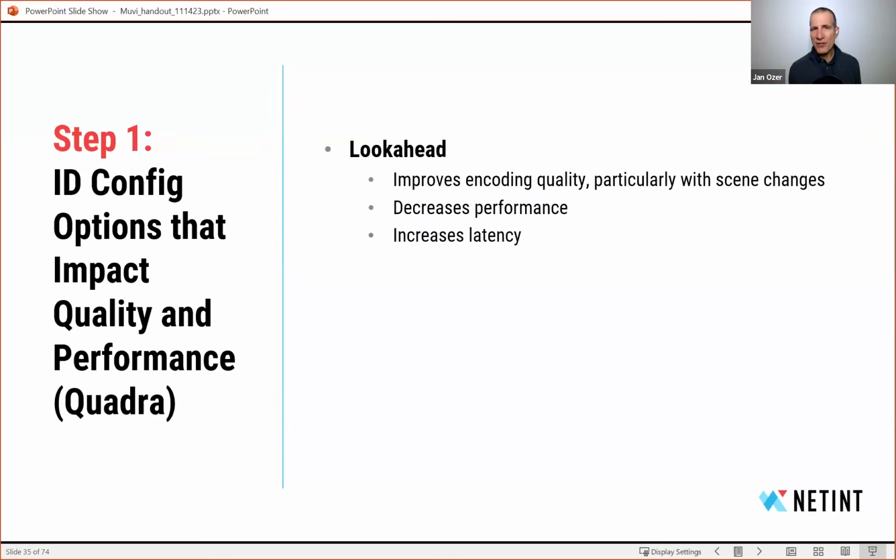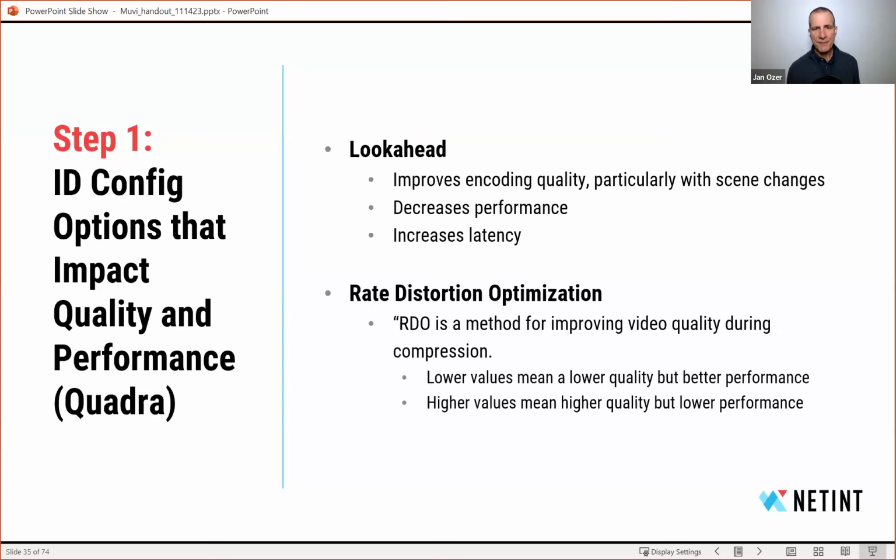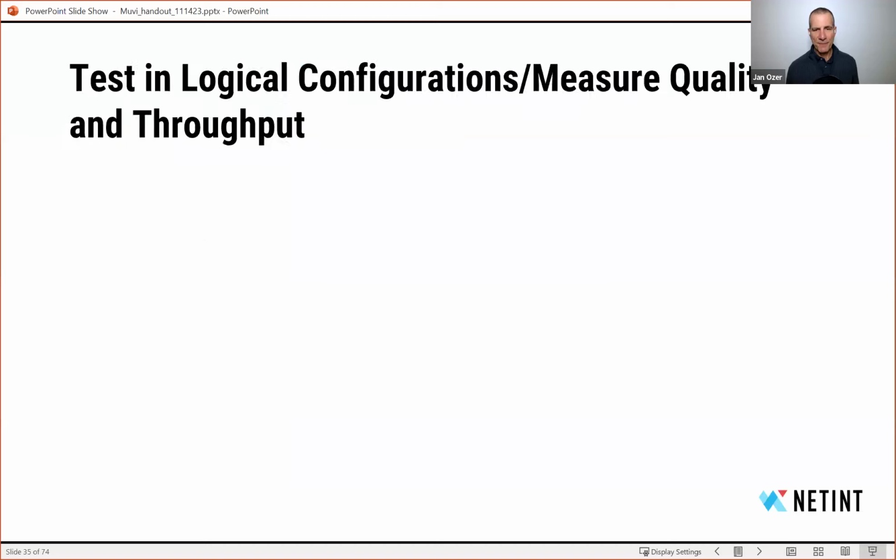And for the Quadra, the two parameters that you may want to adjust are look ahead, which is how many frames the encoder looks ahead before it does the encoding. And obviously that decreases performance and increases latency. If you have a 40 frame look ahead, you've got 40 frames of latency. And also rate distortion optimization, which is basically just another name for a preset. If you just think preset when you see rate distortion optimization, understand that. The higher the preset with Quadra, if you go up to 3, it's the high quality, low throughput. If it's preset 1, it's lower quality, higher throughput. And we'll see examples of how these impact both, really quickly.